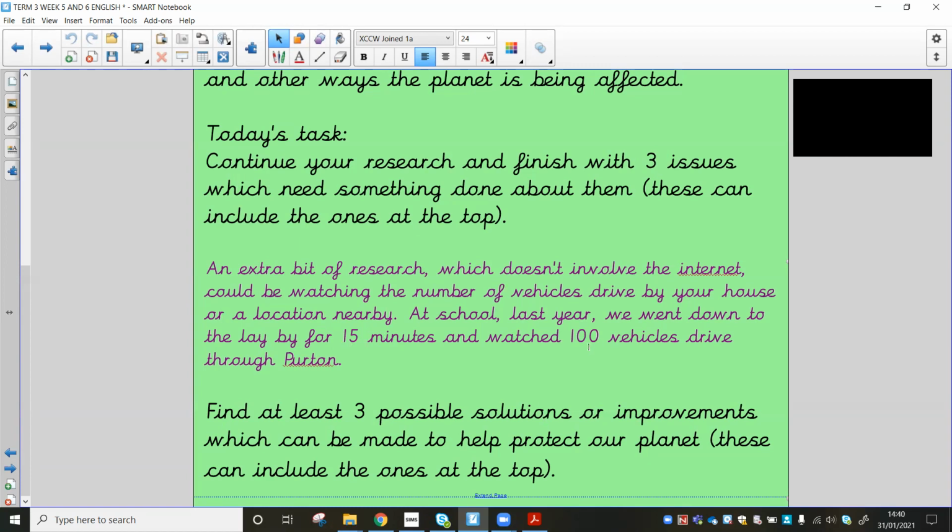If you live in a different part of the area, or even a different part of Purton, the high street is the main busiest road. It depends where you live. But that's something you can do that doesn't involve the internet. Sit outside your window, or on your walk, count how many cars drive past a particular road. It doesn't even have to be for 15 minutes, but we just felt like 15 minutes was a good time slot.